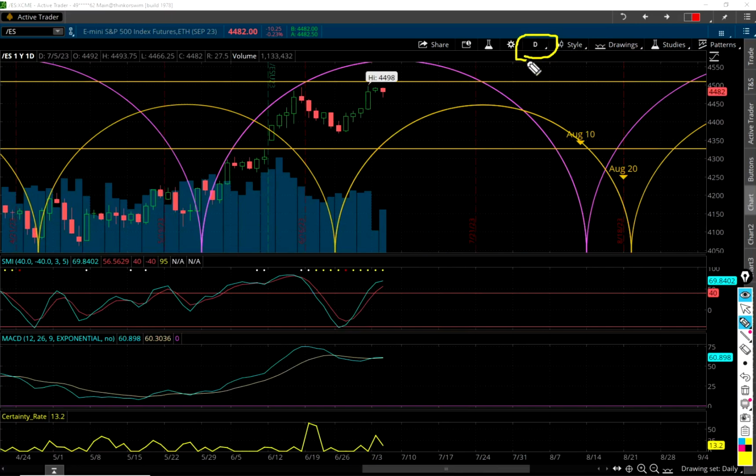So here it is on the daily chart. Today was a really small range day, only 27.5, for the first day coming back from the July 4th holiday here in the United States. And we get this small range day. It's a down day. And we can see that, just looking at the Stochastic Momentum Index, it's kind of elevated here, but not a lot. 69 is not too high. And the MACD sitting up here around, let's say, around 61, which is not too high either.